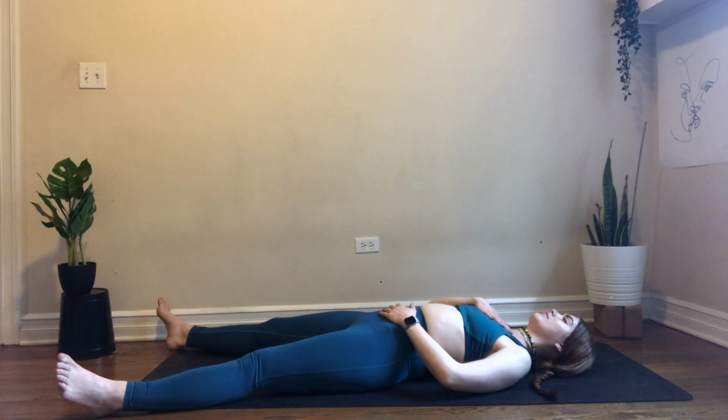So inhale slowly, belly pushes your hand out. Exhale, gentle, relaxing. Inhale, fill up the lungs. Exhale, soothe and slow. Inhale, let the belly rise. Exhale, let the belly sink down.